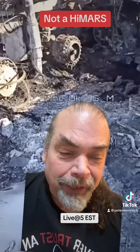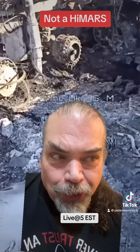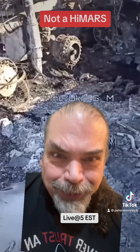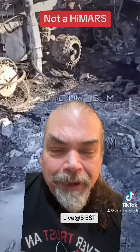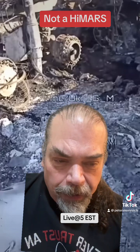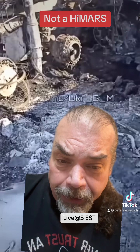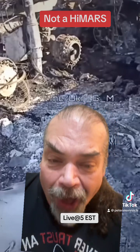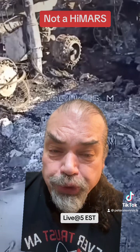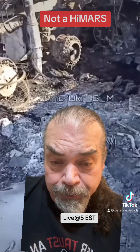It's funny. Then the other thing is, these things are called HiMARS, highly mobile, right? That's what the HM is, highly mobile. These things get to a targeting location, fire their missiles, the guys get in them and drive away. They're almost impossible to get a targeting solution on because by the time you do, they're gone. That's the whole point of these things.